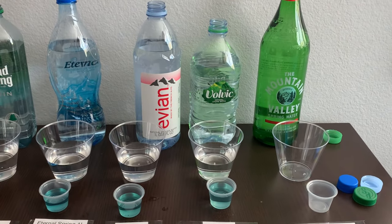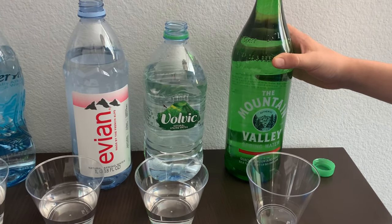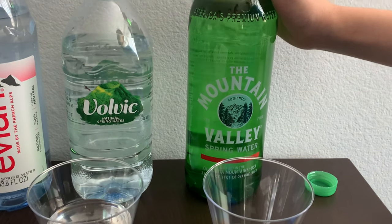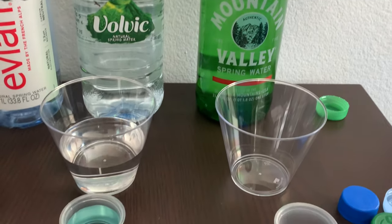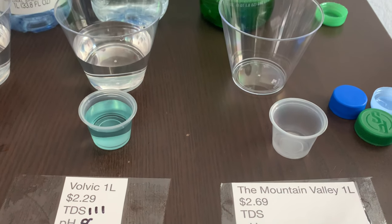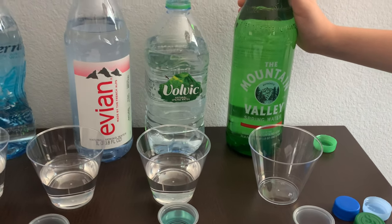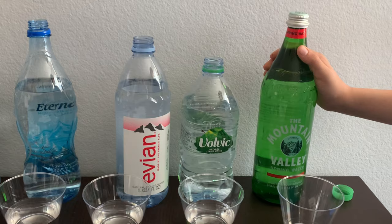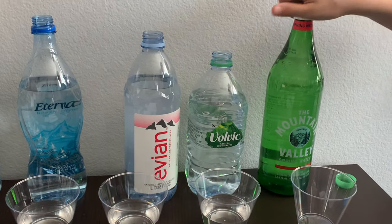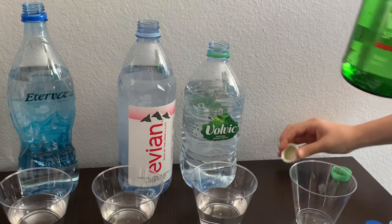Now let's test the Mountain Valley. The Mountain Valley is natural spring water sourced from the Ouachita Mountains, Garland County, Arkansas. The Mountain Valley water is pure American spring water. It is flowing fresh from the heart of the Ouachita Mountains. The company actively protects over 2,000 acres of Ouachita Forest, preserving the quality of their spring water and the vitality of the surrounding land. The bottle is made from recycled glass. Let's pour some water in.